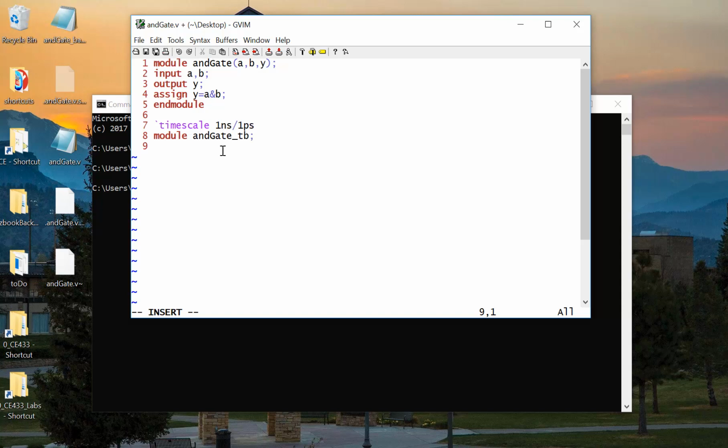There are some definitions about the register-level variable and wire type variable, but I'm going to introduce that later. For assigning values, you have to use a reg data type. It's going to be in1, in2, and the output is called out. I'm going to probe out for the signal.